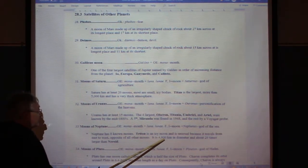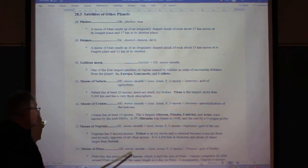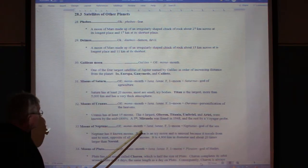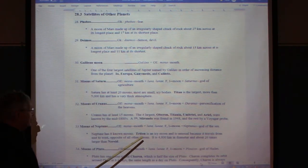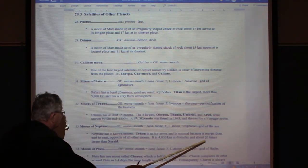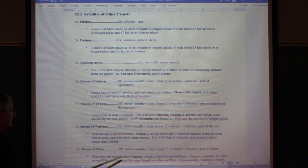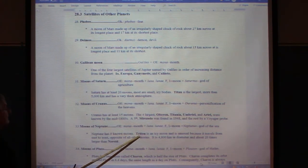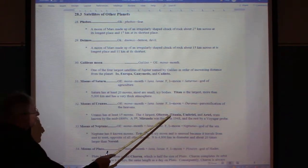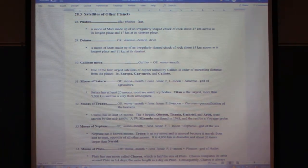Triton is the icy moon, and it is unusual because it travels from east to west, opposite all the other moons. Very odd. Triton belongs to Neptune. It is 4,800 kilometers in diameter and about 20 times larger than the other moon, Nereid. All right, two moons. So don't get Triton mixed up with Titan. And you have another one, Titania. Those are three moons beginning with T.